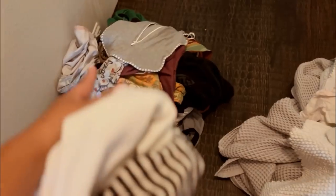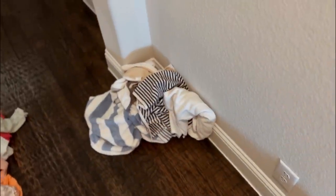I finished separating. Here's white. Here's all our towels and bath mats. Here's all our darks, our light colored items, and then just like towels in general.